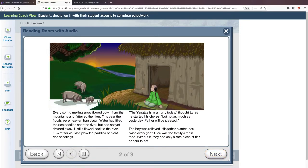Every spring, melting snow flowed down from the mountains and fattened the river. This year, the floods were heavier than usual. Water had filled the rice paddies near the river, but had not yet drained away. Until it flowed back to the river, Lu's father couldn't plow the paddies or plant rice seedlings. "The Yangtze is in a hurry today," thought Lu as he started his chores, "but not as much as yesterday. Father will be pleased." The boy was relieved.